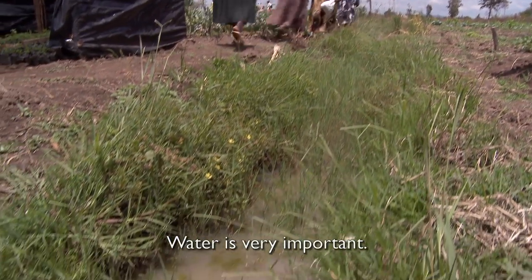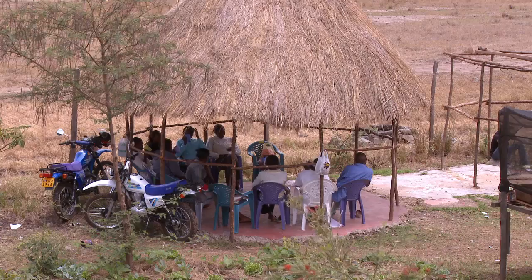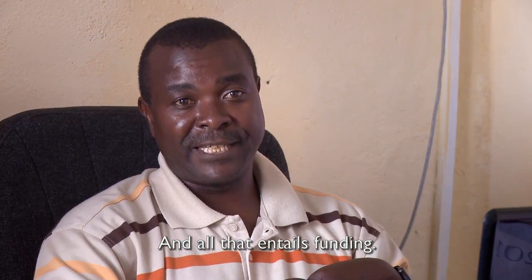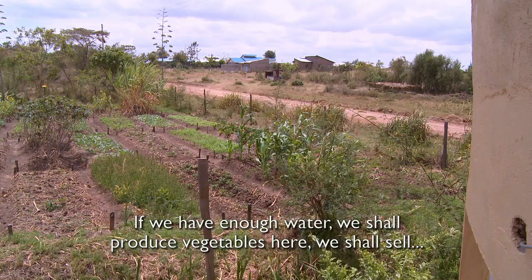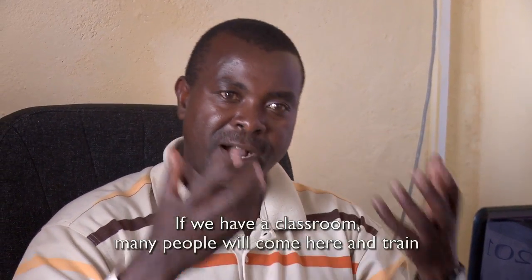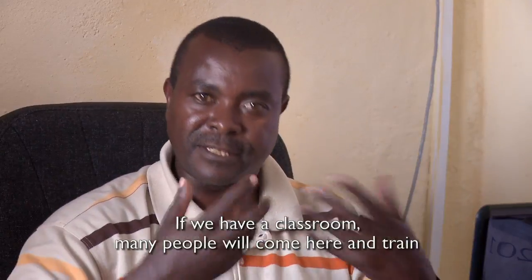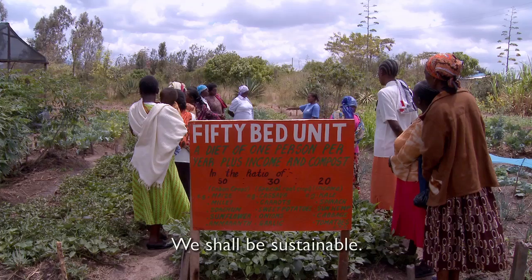Water is very important, and we need facilities, and all that entails funding. If we have enough water, we shall produce vegetables here, we shall sell, earn income to run our activities. If we have a classroom, many people would come here and train. It shall be sustainable.